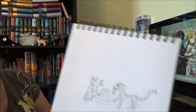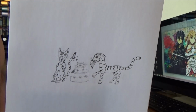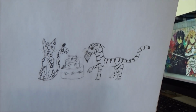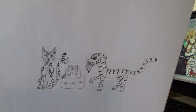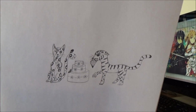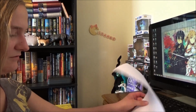I drew this cat one for Mother's Day. It was the day before, and I wanted to make something homemade, really quick. I'm the leopard spotted one, and my mom's the tabby one. We both make a lot of decorated cake, so it was me messing it up. There's a little hole in the side of it where I messed it up, so she looks mad in it. And that might be the last one in here.